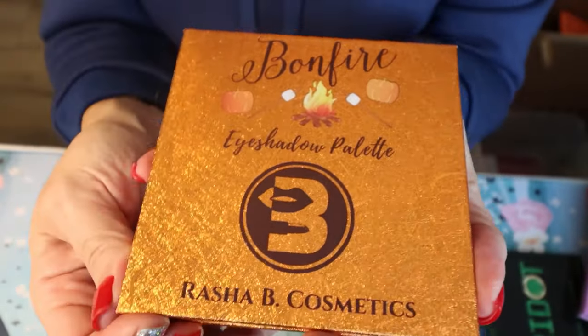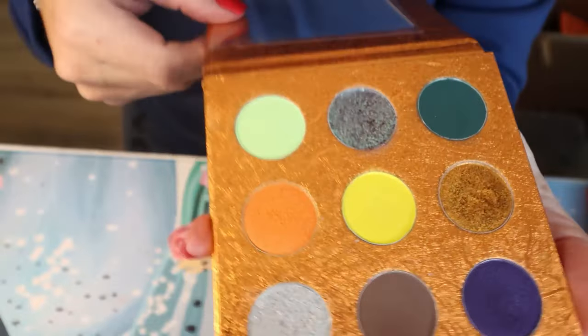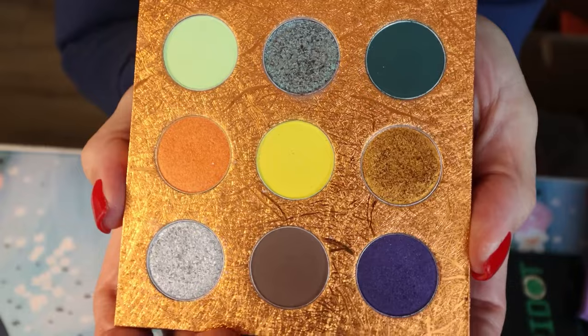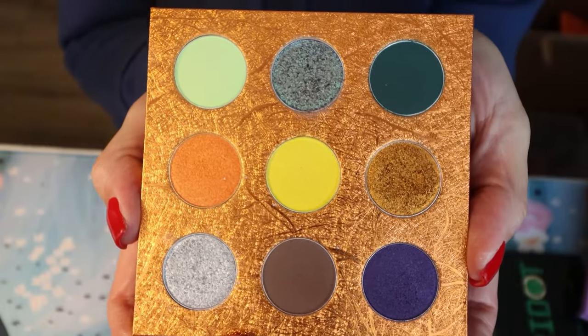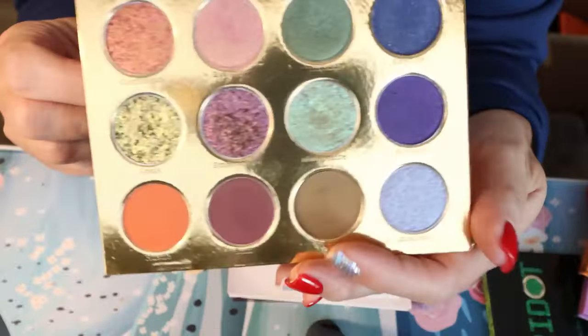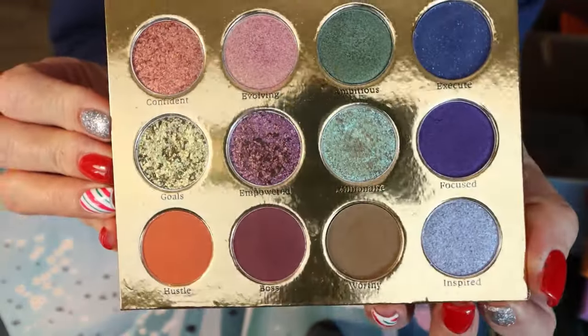I'm also going to pass along Bonfire, which was one of their palettes that came out for the fall time. Really pretty. As you can see, really pretty color story. Just don't need another fall palette. And I'm also going to declutter Gold Digger. This one is a little bit more on the neutral side.